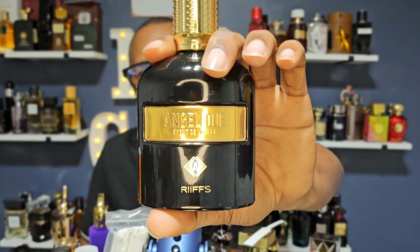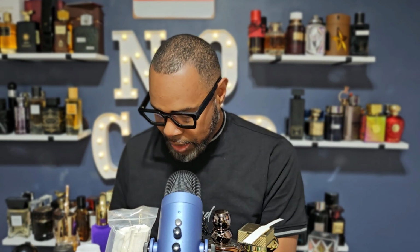It really, really does remind me of Camera. It really does. Like a lot of elements of Lattafa Camera in here, which, as you know, is a beautiful fragrance, slightly boozy and all that. There's probably some rum in here if I'm not mistaken. But this is a great fragrance, y'all. Again, it lasts all freaking day. Can't beat it.